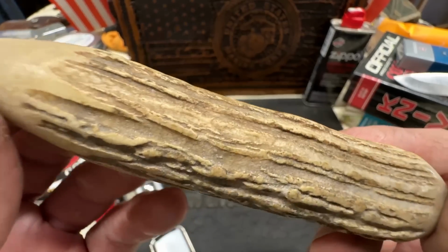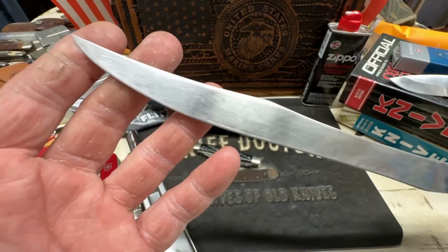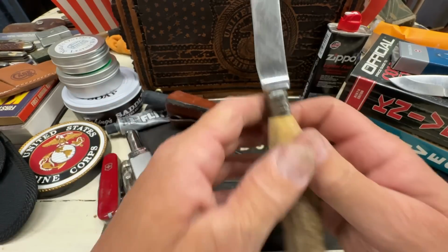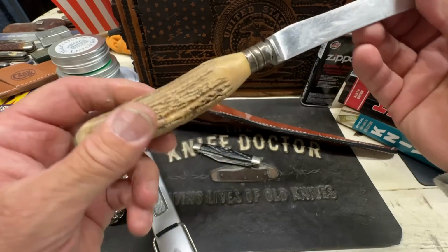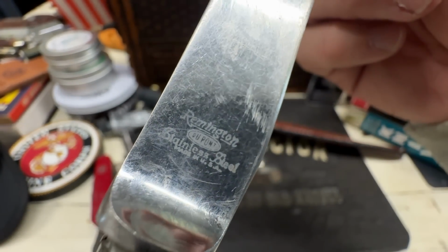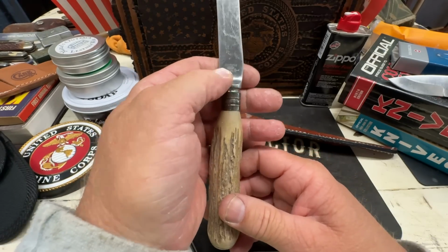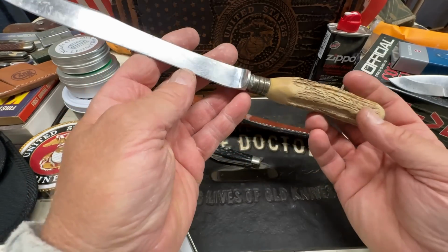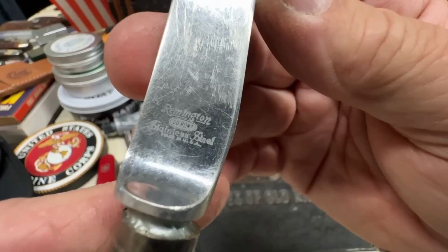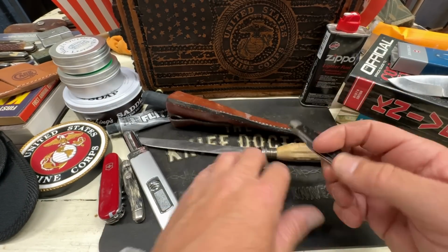But that is real stag right there. I'm gonna sand that down. Man, that's gonna be beautiful, beautiful. It's a carver. It's dull now, but it'll get sharp. That surprised me there now. I had no idea. I thought it was a German made. I just glanced at it when I unpacked it, but I didn't know it was a Remington DuPont. Man, that's amazing. Amazing. Now this one here, guys, I know what this one is.